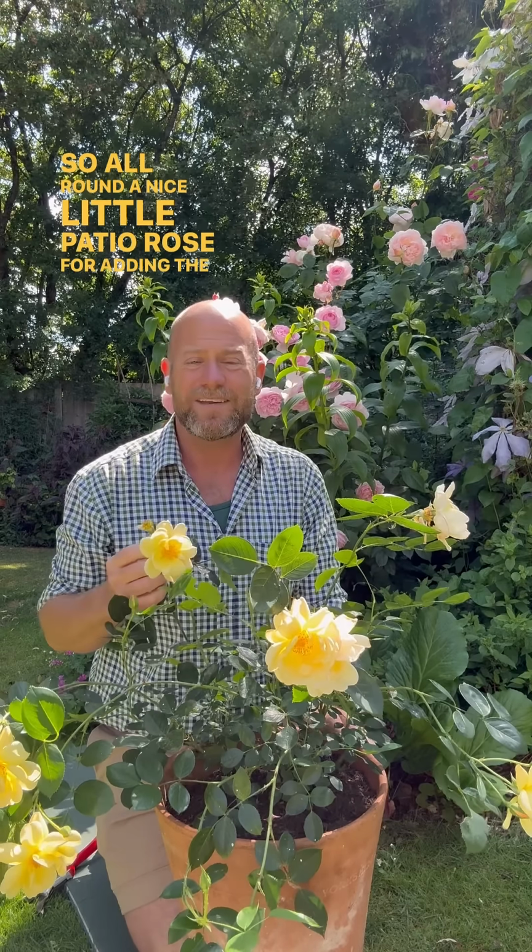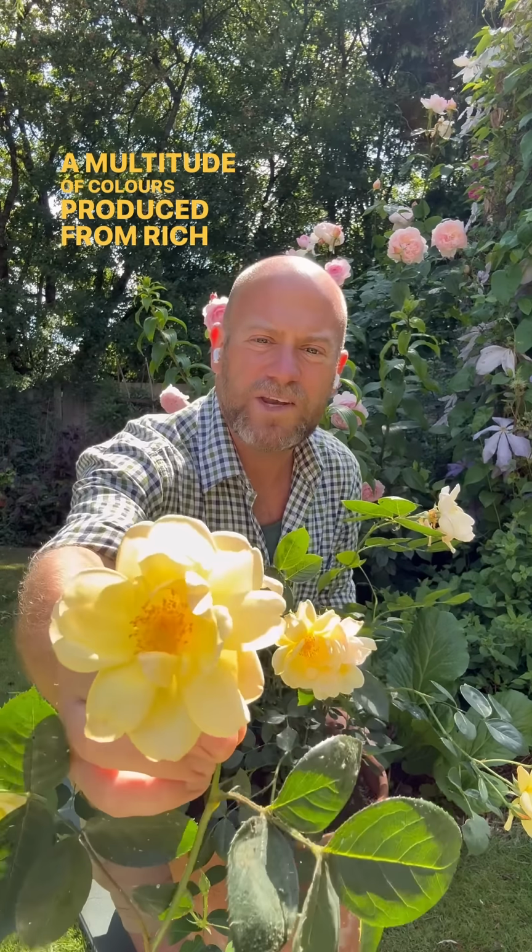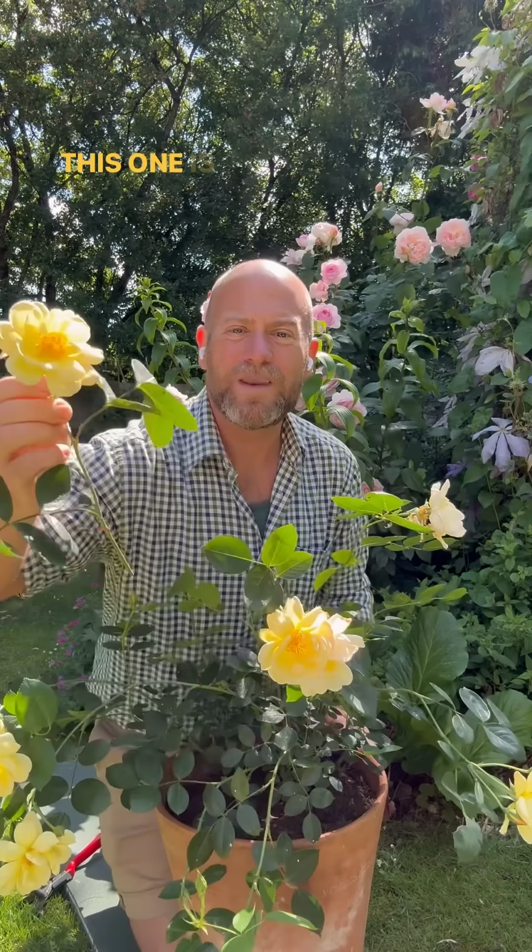So all round a nice little patio rose for adding the sense of whimsy and cottage garden style to your planting arrangement. A multitude of colours produced from rich, deep buttercream yellow all the way to a heavy cream. This one is Margarette Golding from the Harkness Rose Company.